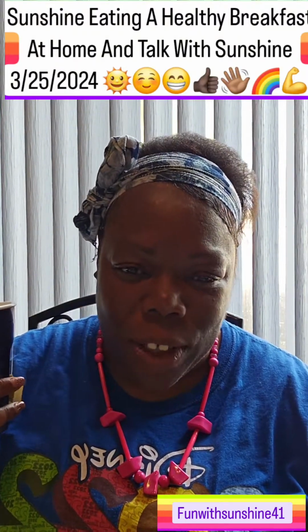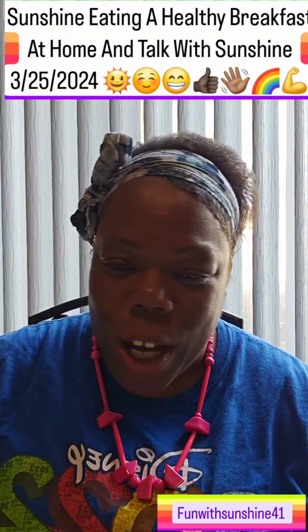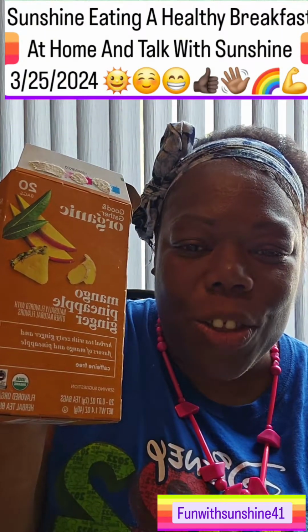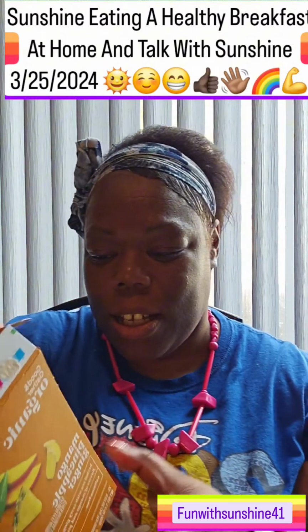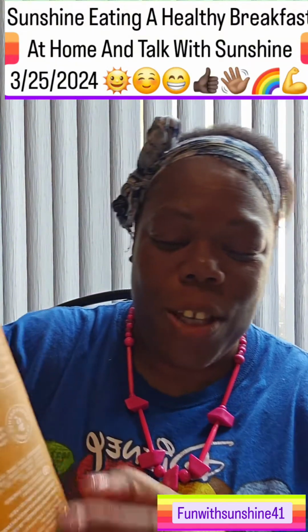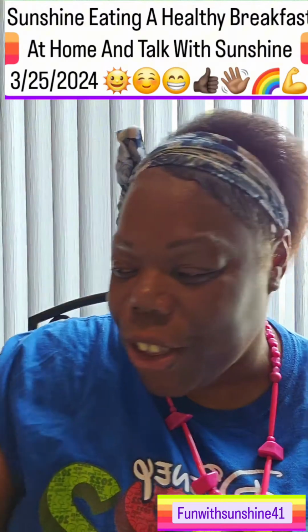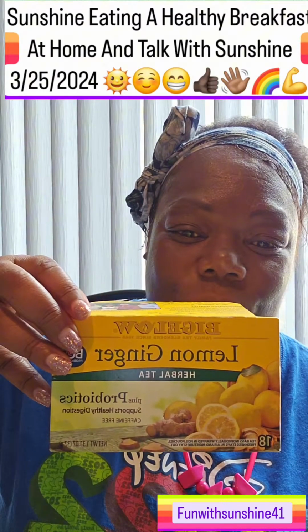The tea I'm having this morning is the mango one I was showing everybody. It's organic, and it's mango, pineapple, and ginger. The ingredients on the back are really short, and that's how you kind of know it's good. I got it from Target, then mixed it with this lemon and ginger herb tea.